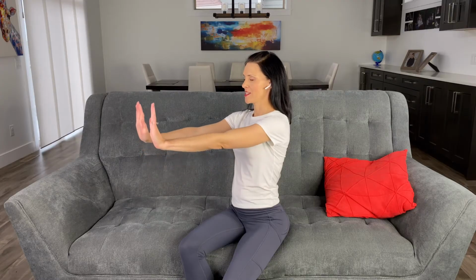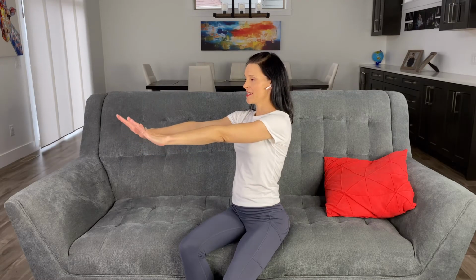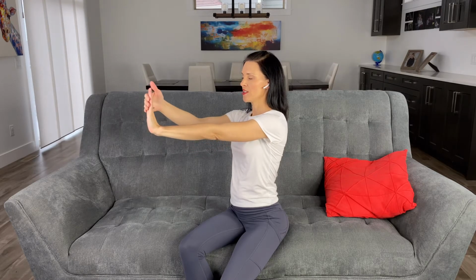Now we're going to do some stretches for the wrist. So we can take our hands out in front of us as if we're saying stop. And if your hands can't go all the way back, just go as far as is comfortable for you. And we'll hold for a few breaths here. If you can, if it feels good, you can deepen the stretch by either grabbing onto your thumb or gently pulling back on your fingers.